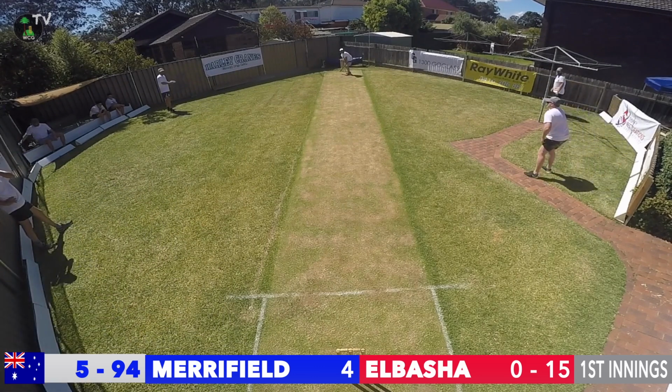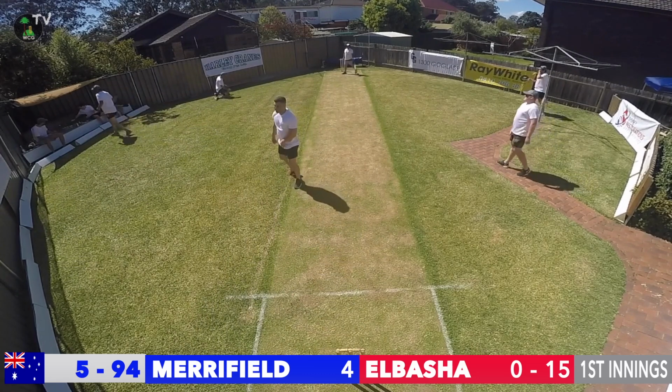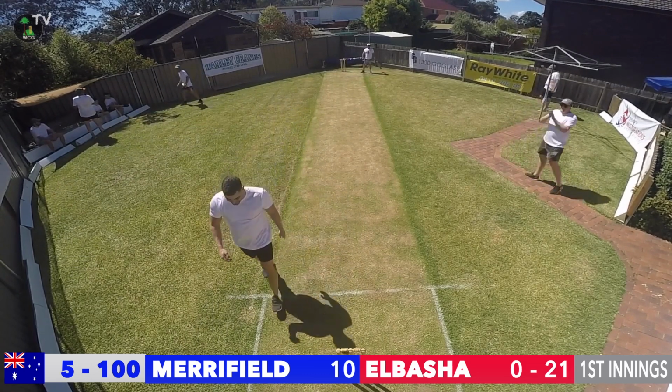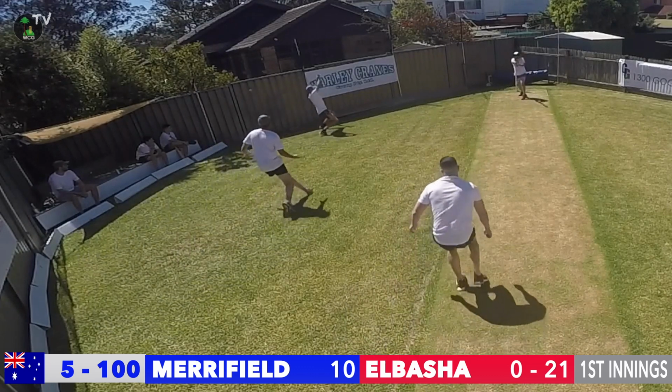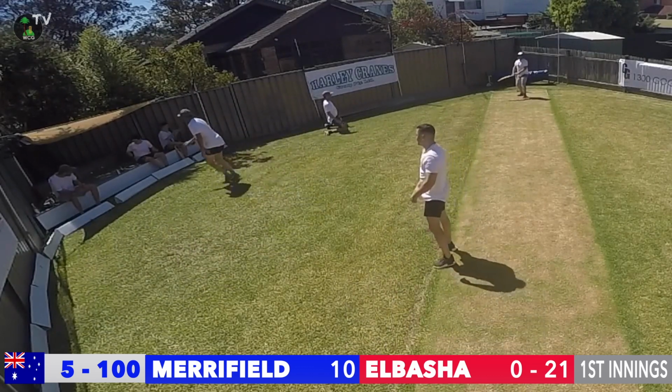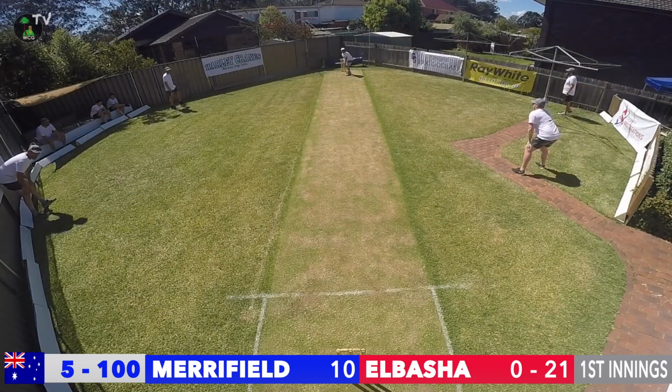I think both sides realise the importance of this period of the match. Here's Basher, bowls again to Merrifield. It's a short delivery and it's been hammered on the offside for 6. That's a brilliant cut shot from Merrifield. This time it's too short from Basher, and Merrifield puts it away. 100 up for Brennan's 11.